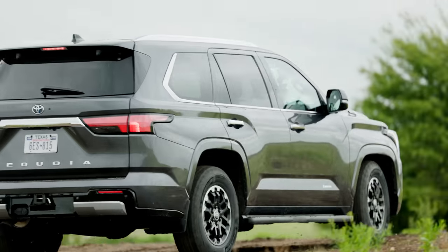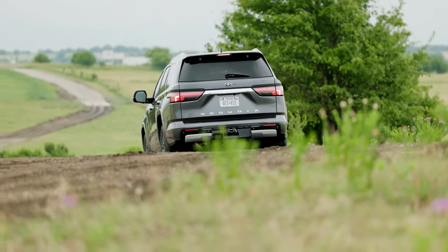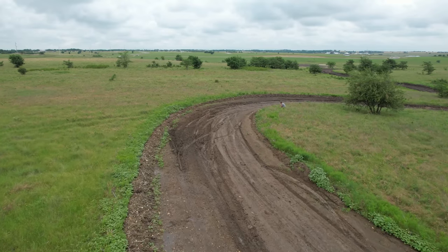It gives you that much wheel spin to have fun without actually getting you in trouble. And that is the great thing about those advanced loose traction systems, is they let you have fun without actually getting you completely turned around. And that is awesome. This is such a big, wide, muddy course.